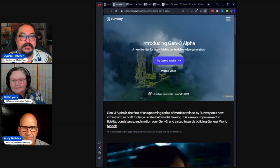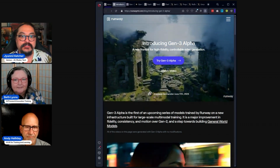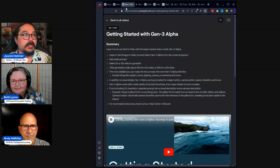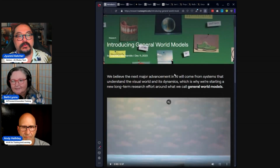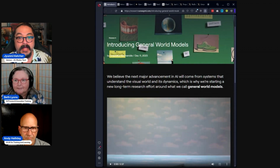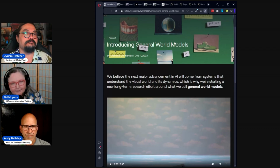They say Gen-3 Alpha is a step towards their general world models, which I found really interesting when they announced that concept a few months back, talking about how they want to approach a more holistic environment view for their AI models, so that it looks at what the physics are and how things should move and how things should breathe in that whole environment, as opposed to just cherry picking the details, right?